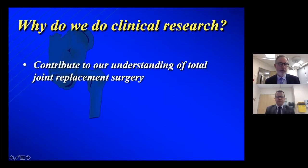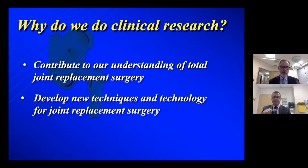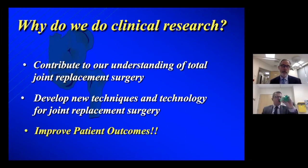We obviously want to contribute to our understanding of total joint replacement surgery. We want to develop new techniques and technology for joint replacement surgery, and Dr. McDonald's already outlined that. But really, at the end of the day, we really want to improve patient outcomes, and I think that's been one of the tenets of really why we're here.